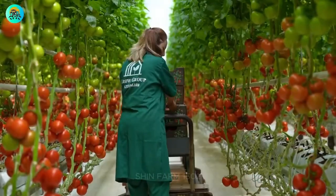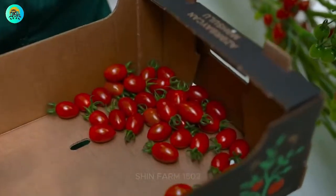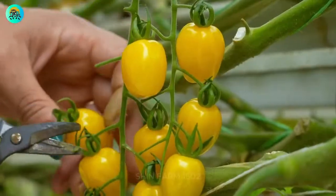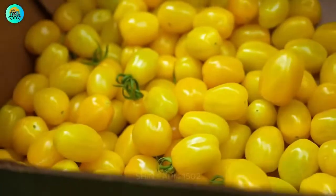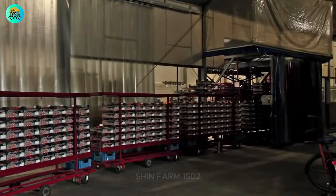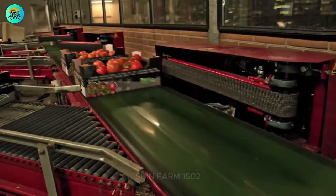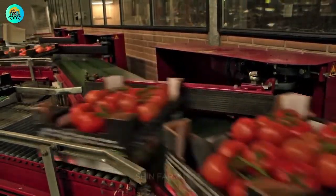Finished tomatoes here are always out of stock. With the most advanced modern process, the price is very suitable for consumers. According to recent data, the average retail price of tomatoes in the Netherlands is around 2.5 to 3.5 euros per kilogram. This price may change according to market demand and economic conditions.